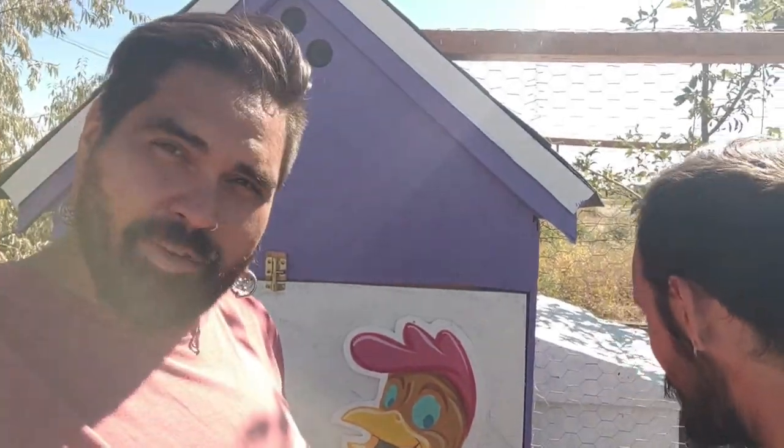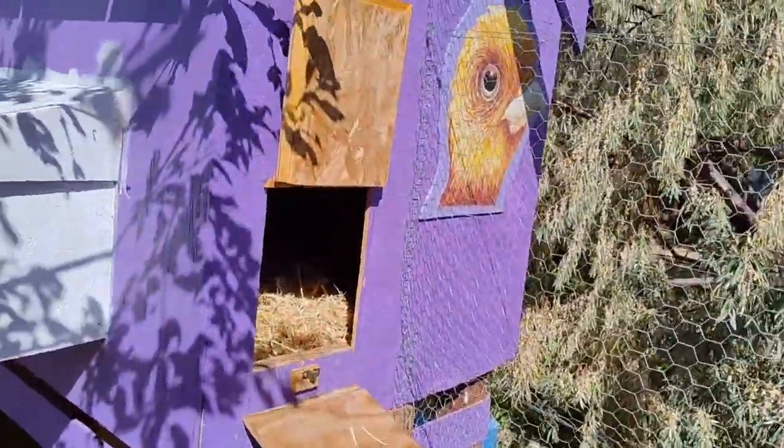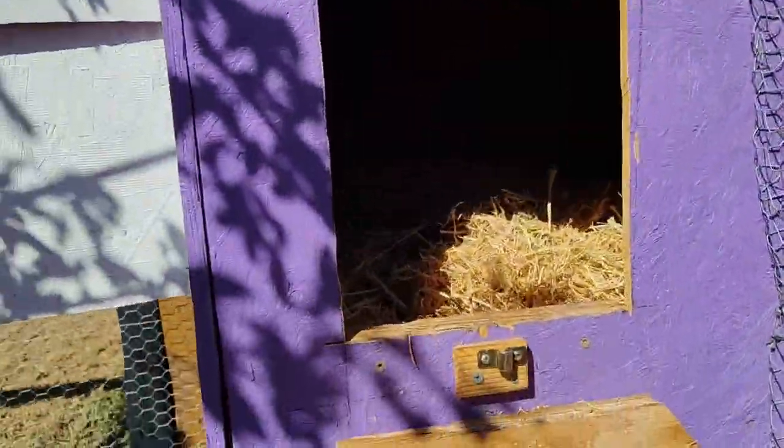I don't really want to disturb her too much, but I'm going to try to peek my camera in there and see if we can get a shot of her. Well, she's definitely in there. I can see that she's panting a bit, and she made it into her nesting box. Which is so funny, they haven't really gone into their chicken coop a lot now that we've been letting them just sort of free range around the yard. But, yeah, she's in the nesting box. Seems like she knows exactly what to do. Hopefully all goes well.